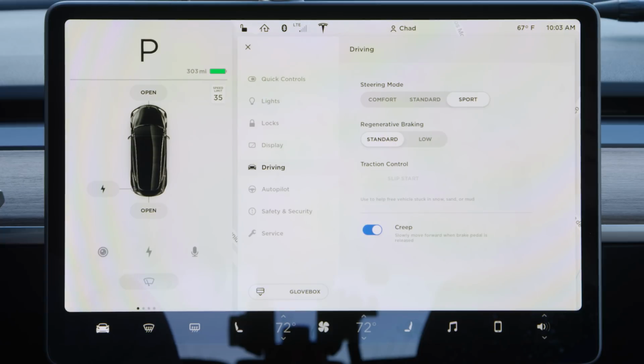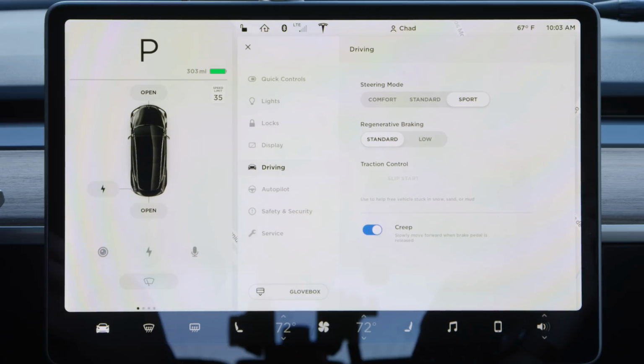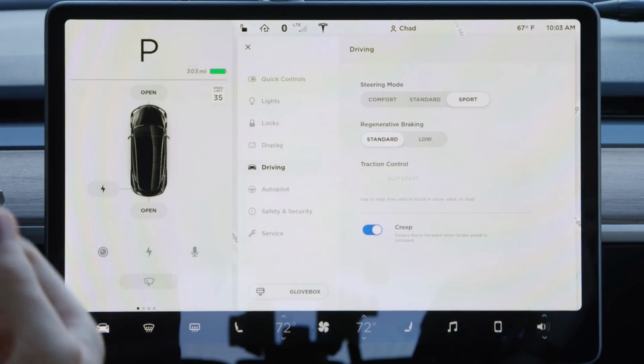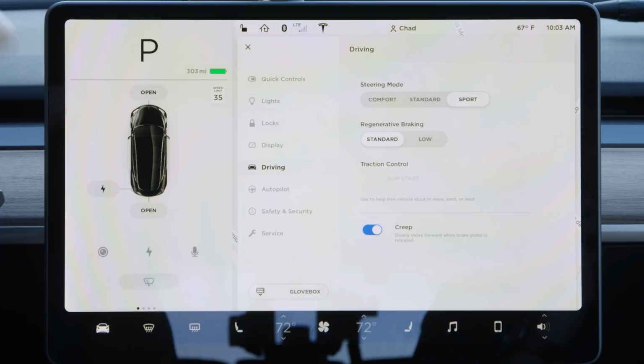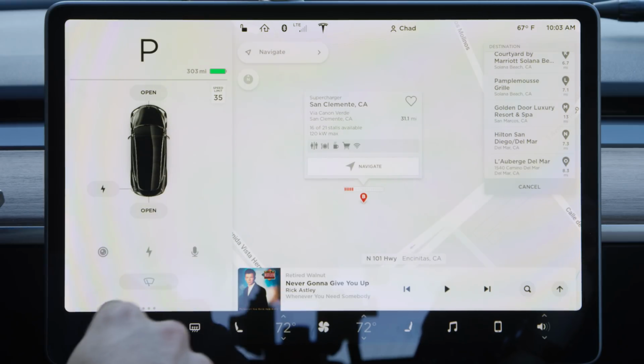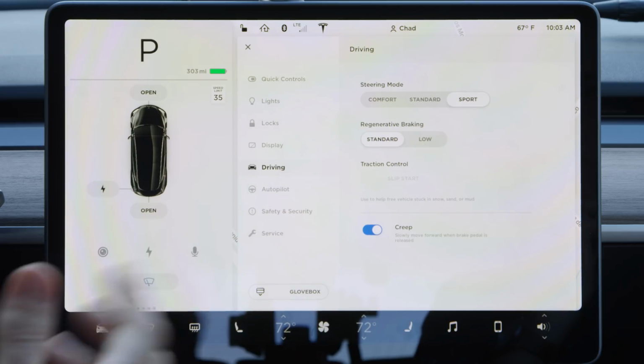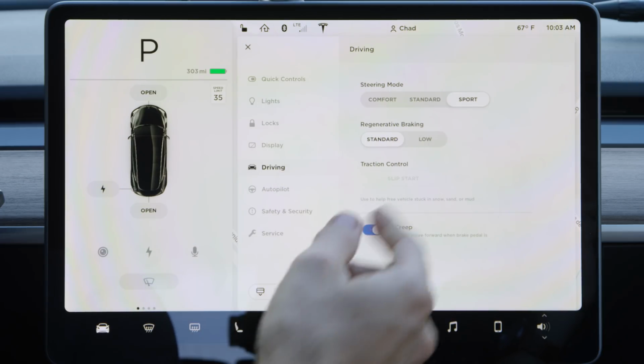One of my favorite things about Teslas is regenerative braking, and essentially this is when you're slowing down, the car is pulling that power back into the battery. It's not a ton, but you will notice it if you're going on a long downhill. You'll actually gain range while you're going on a long downhill. So it's a really cool feature, and I wish every car had it. And then you can change it to what you want.